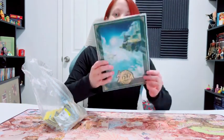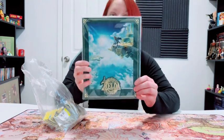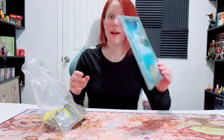And first off, to start, we have the Tears of the Kingdom art print. Now this was exclusive to Best Buy from what I understand. I ordered mine from GameStop, so I got the wooden plaque and then of course the wristband. So for $1.99, I'm picking this up for my collection.